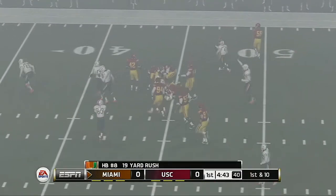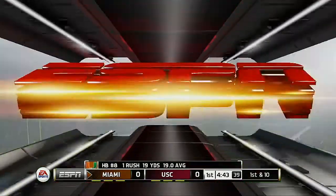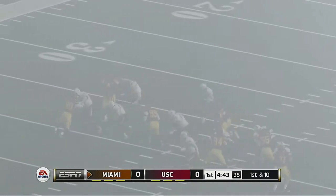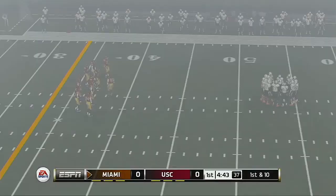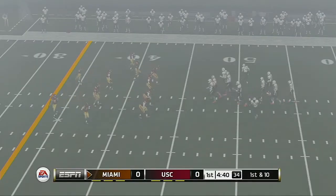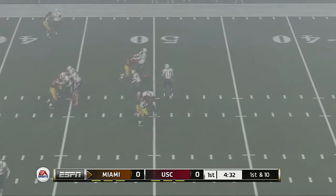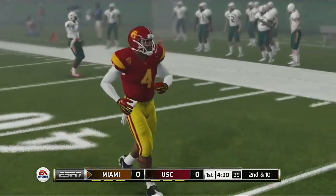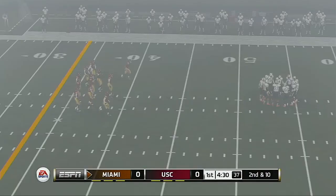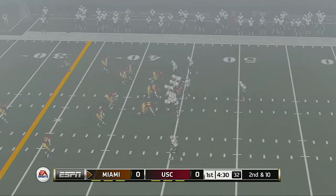He's at midfield, and they make the stop right around the 44-yard line. You like to see a team having success like this running the football. It can really open up things for the offense. Throws this one away. Tight end right. Second down, 10 yards to go. Ball on the 44.